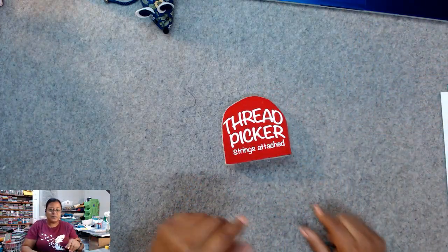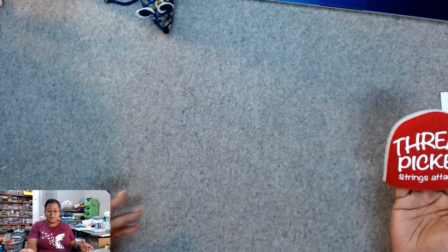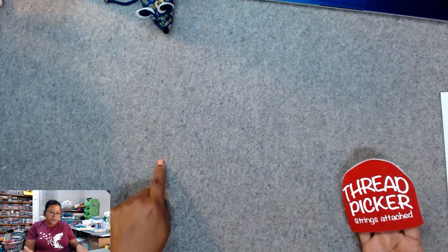I also picked up, I started using it already, so this little thing here is called a thread picker. And so basically what it does is that this side is supposed to be for your cutting mat, to get the extra lint off your cutting mat. And this can be for other surfaces. So like I just picked up that thread there. There's a thread here, there's a thread here, you probably can't see it, but I can just go over and pick it up. And sometimes it works, sometimes it doesn't.